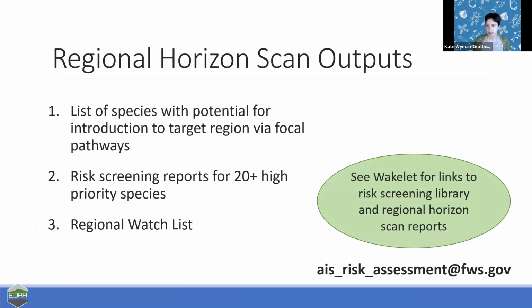When we complete each regional horizon scan, we deliver the initial list of species with potential for introduction, risk screening reports for at least 20 high priority species, and a regional watch list based on the outcomes of the risk screening reports. As examples of what can be done with these results, folks in Alaska have designed an aquatic invasive species early detection plan for the municipality of Anchorage using the watch list species. A team in the Pacific Northwest is developing identification resources on their watch list plants. And Pacific Southwest National Wildlife Refuges are incorporating watch list species into early detection work on their refuges.